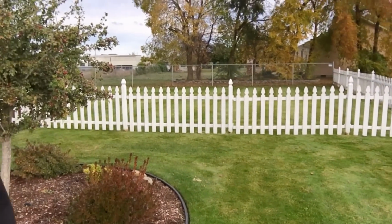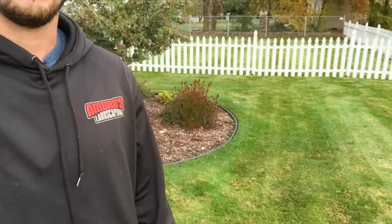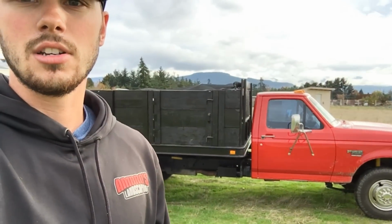Like I said, you can't really see it, but you can see some Walker stripes behind me. Turned out well. If you guys are wondering why we cut the grass really low, my client actually likes the grass cut low, and he doesn't mind if we scalp a little bit or if there are any yellow spots that you guys see. So anyways, here's the truck and trailer.